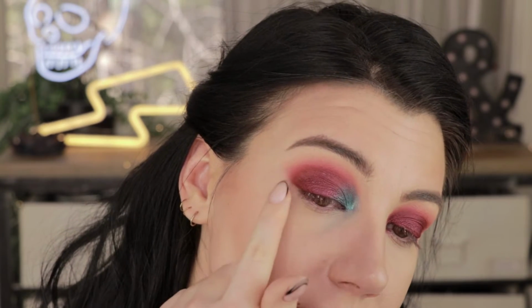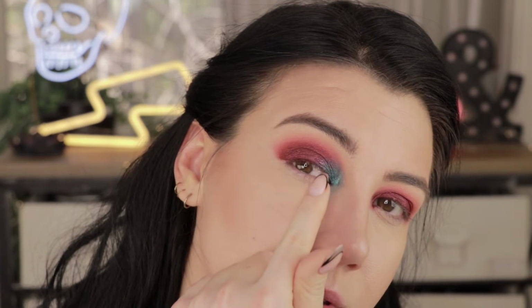Still, even though I put that shimmer over the matte shade, it's almost like the matte shade is kind of disappearing in my crease. It's like fading away in patches even just as I sit here, which, no.